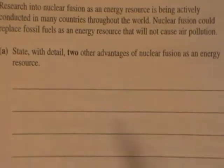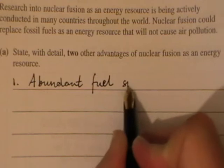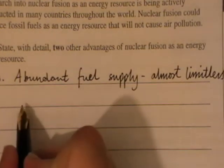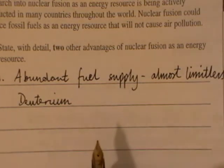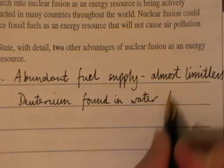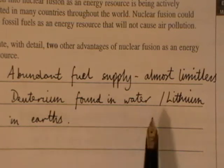So we're going to state the advantages first of all. So the first advantage is that there's an abundant fuel supply, or an almost limitless fuel supply. So it's almost limitless. And why is that? Well, because we can get hydrogen in the form of deuterium, the fuel that's required. So it's deuterium and lithium, remember, is the most common fuel mixture that we use. So deuterium found in water, lithium in the Earth's crust.